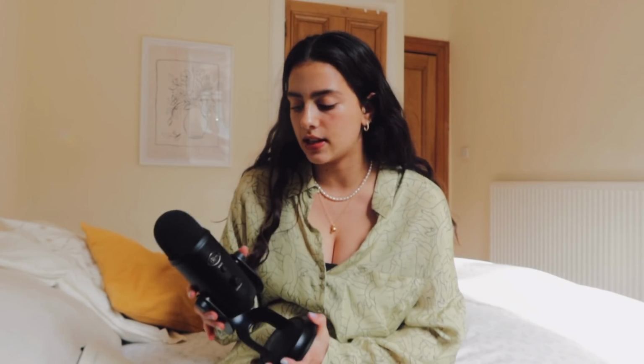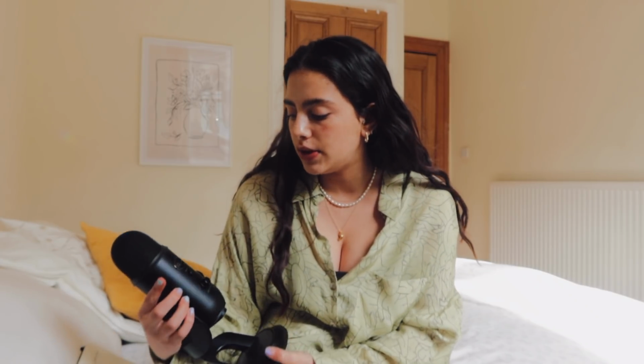I just thought it'd be nice to keep that for myself, so I have that. I also have this microphone. I will use this in voiceovers sometimes and I really like it. It's on the cheaper side for a microphone, but obviously they're all expensive. I think it's like £100, and this is the Blue Yeti microphone.